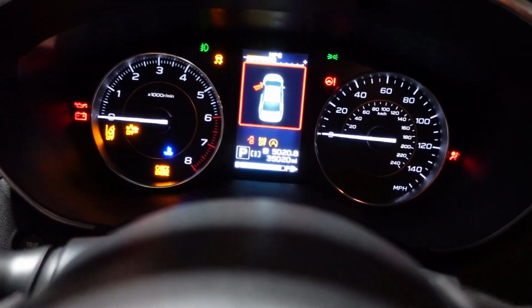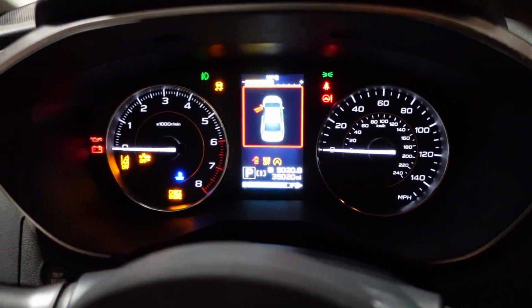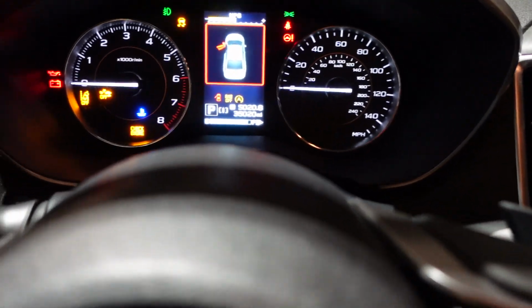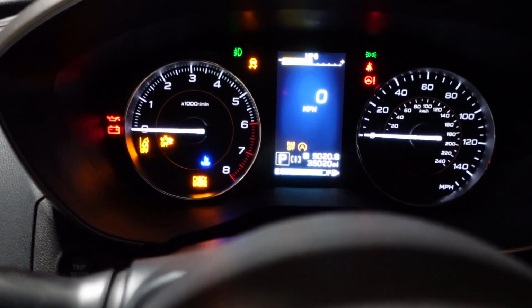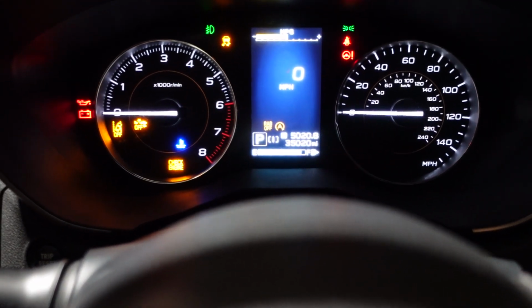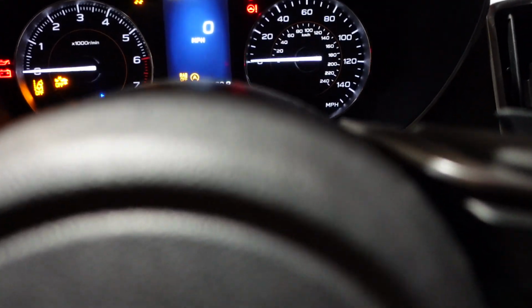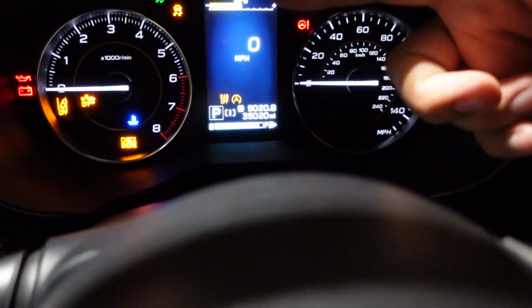All right, and so now we have the car turned on, and we're going to shut this door so it'll stop dinging at us. And you can basically get a gist. We're not going to start the car because the garage is closed and I don't want carbon monoxide in my lungs, but you can see it has a nice little screen right here in the center.